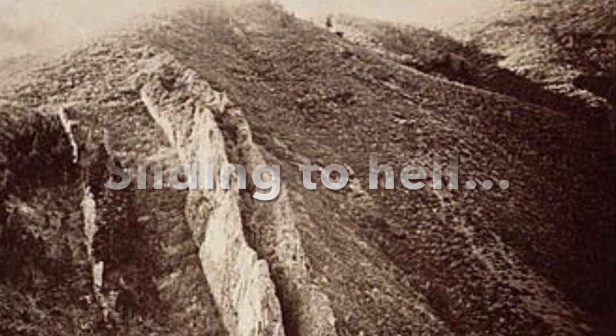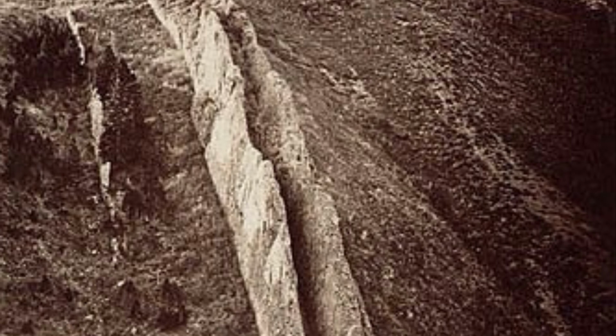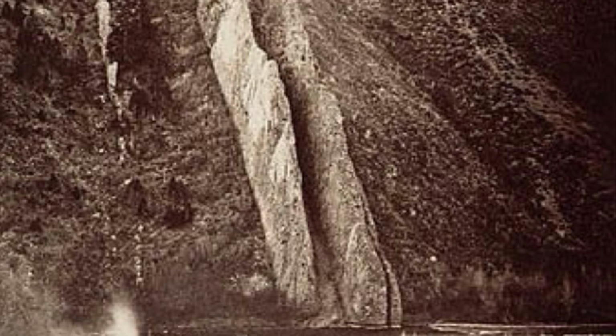The name, the Devil's Slide, comes from railway builders who, upon encountering this structure, believed that it continued deep into the ground, imagining that it slid straight into hell itself. They speculated that the rock formation extended hundreds of feet below, adding an eerie sense of mystery to the already impressive sight. This blend of geological wonder and folklore makes the Devil's Slide a must-see for those exploring the region's natural history.